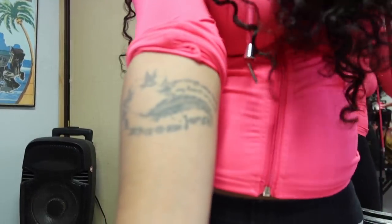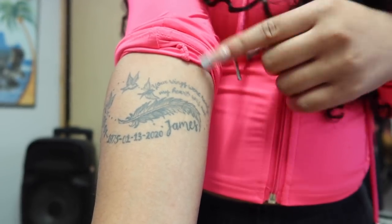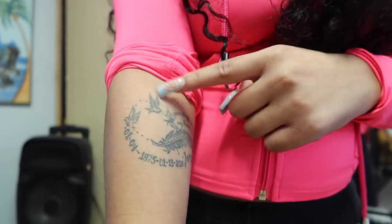So I've actually come to her before. I came to her twice, actually. She did this tattoo on my forearm, and this tattoo is for my dad when he passed away. So I really like this tattoo. And she also fixed my spine tattoo, because the first guy that I went to, I didn't really like it.